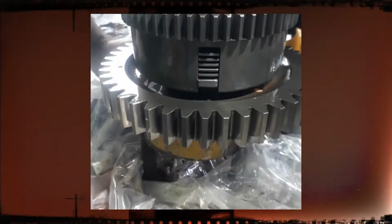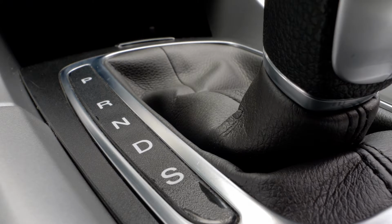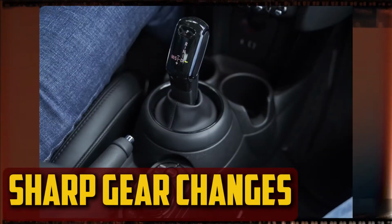It may be that a valve within the valve body assembly has begun to stick or isn't extending all the way as it should. As you take up the drive, this might keep the gears from engaging completely, causing them to slip.